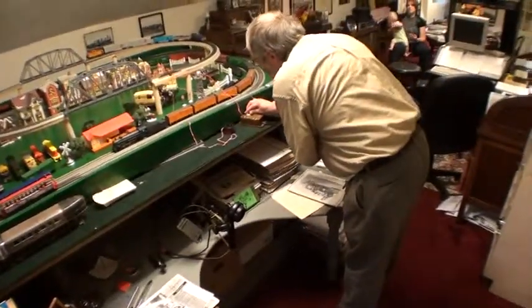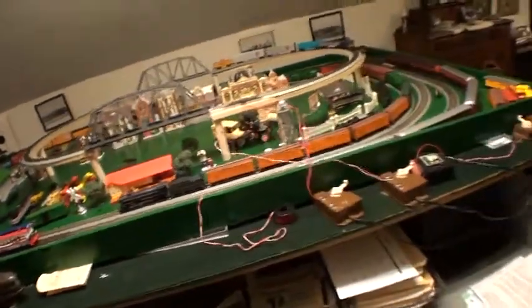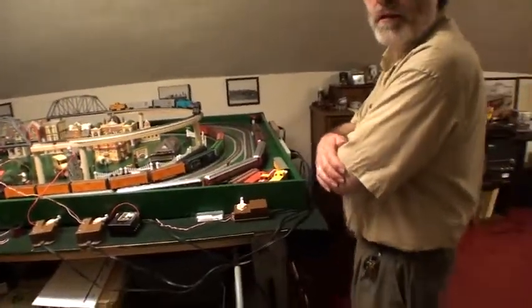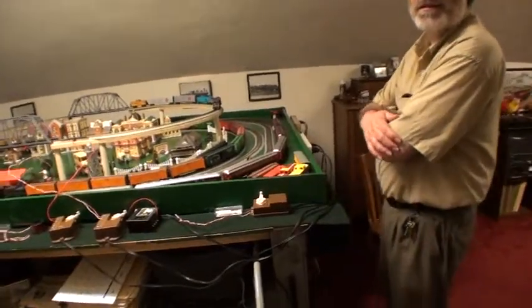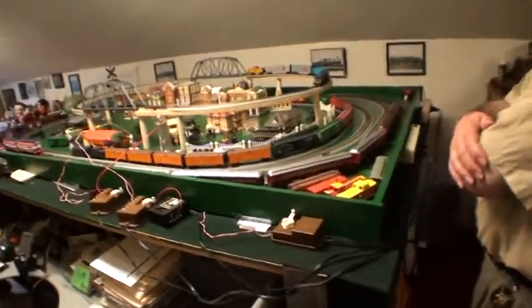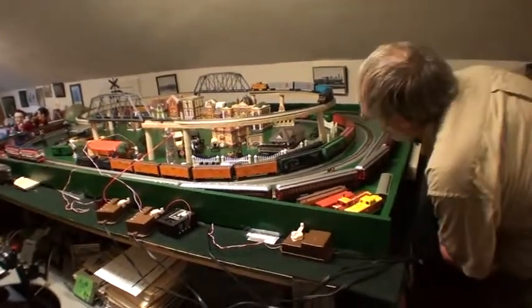I flipped the power feeder off to it. Oh, okay. That's good. Probably a good idea to leave those off when you're not up here. Just turn those both off. He just turned them on before we got here, and they stayed on a little too long. Could be a fire hazard there.